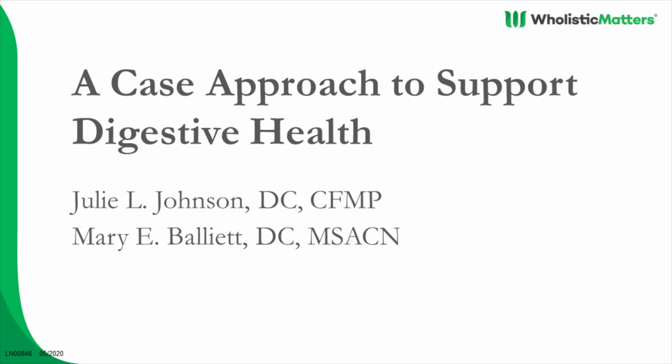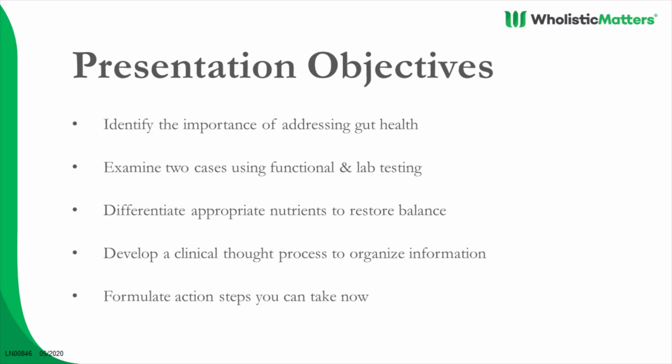What we're going to do together today is go through a case approach to support digestive health. We have several presentation objectives we'd like to accomplish during our short time together. The first thing we're going to do is identify the importance of addressing gut health, because we know that the gut is really the beginning of digesting and absorbing nutrition. So we've got to start there.